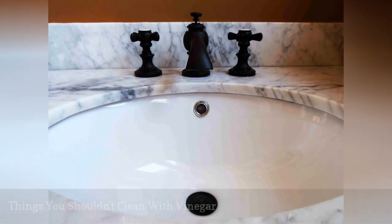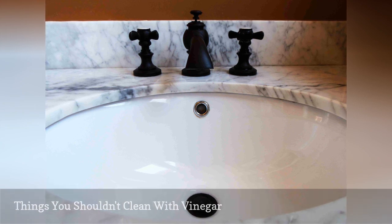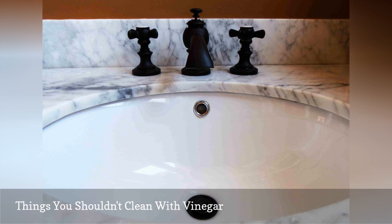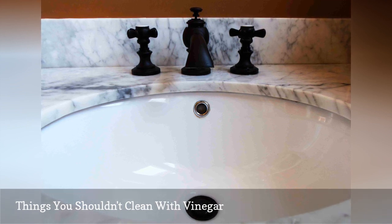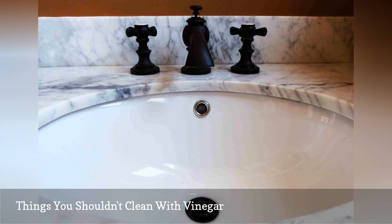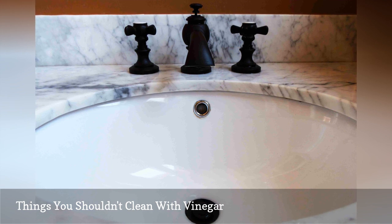While vinegar is safe for most surfaces, it isn't safe for every surface. Avoid using vinegar on natural stone countertops and floors, like those made of granite, marble, and quartz. It will etch the stone. You should also avoid using vinegar on unsealed grout or grout that needs to be resealed again. Waxed surfaces are a no-no, too.